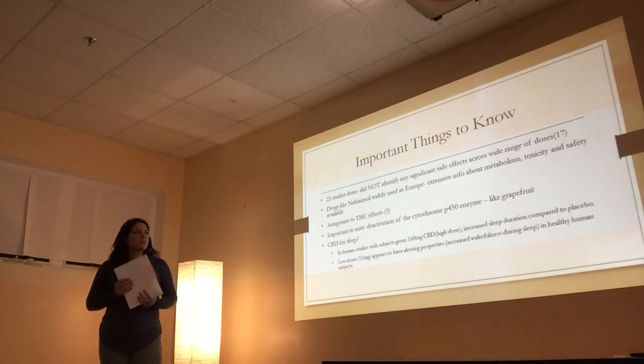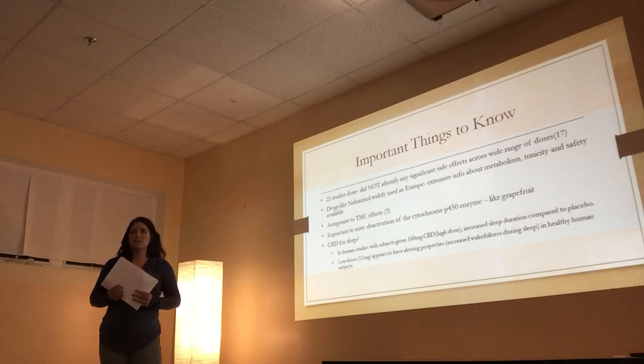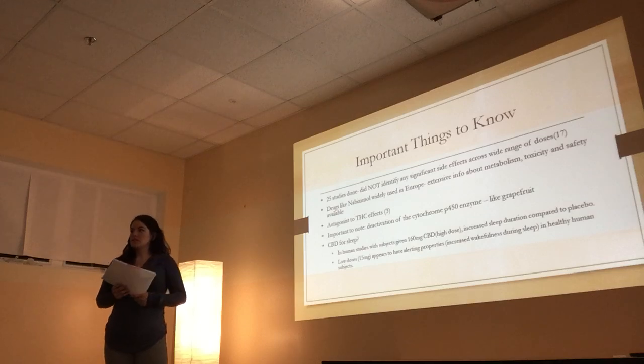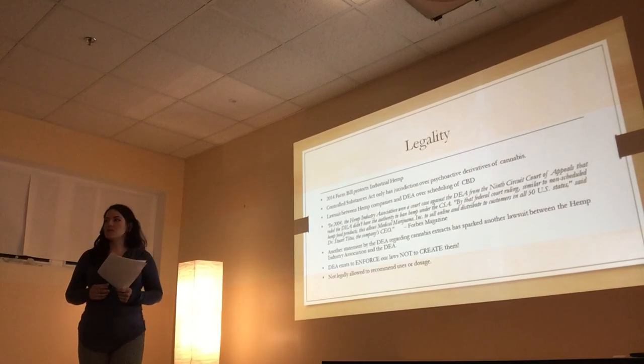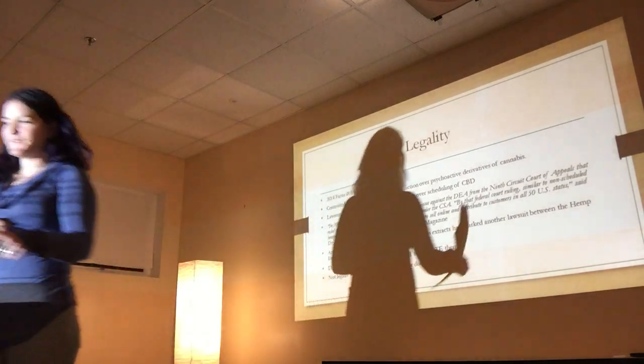So if you are using CBD for sleep, we suggest tinkering around with the dose to find out which is alerting to you and which is more sedating. And I'll switch it back over to Drew now.